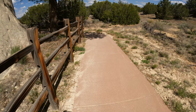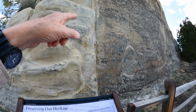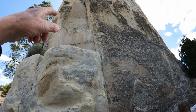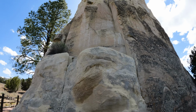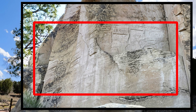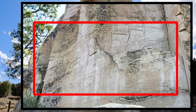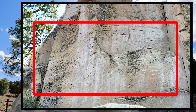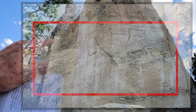Okay, let's get back on the trail. Here they talk about early preservation attempts. You still see more stuff in there too. Yeah, a lot more up here. Some up high. Look at those guys way up there. They must have climbed up there. A lot of them up there. Whole bunch up there. Everybody put a square around there. This is Pablo, Durbin, W.W. Watkins, J.O.D. something or other. This guy made a little starburst over top of his there, or hers.